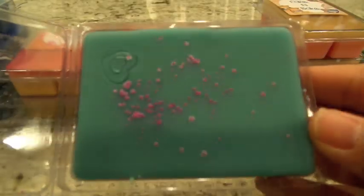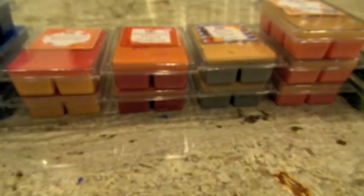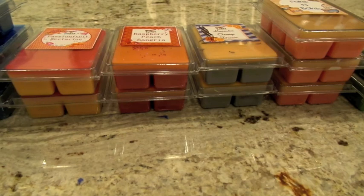Oh, that is so good. If there's one thing that can make sugar cookie even better, it's a little bit of marshmallow. And this one is just really, really nice. And her sugar cookie is also pretty strong. When I've melted it, it performs pretty darn well. Okay, so getting into it here.